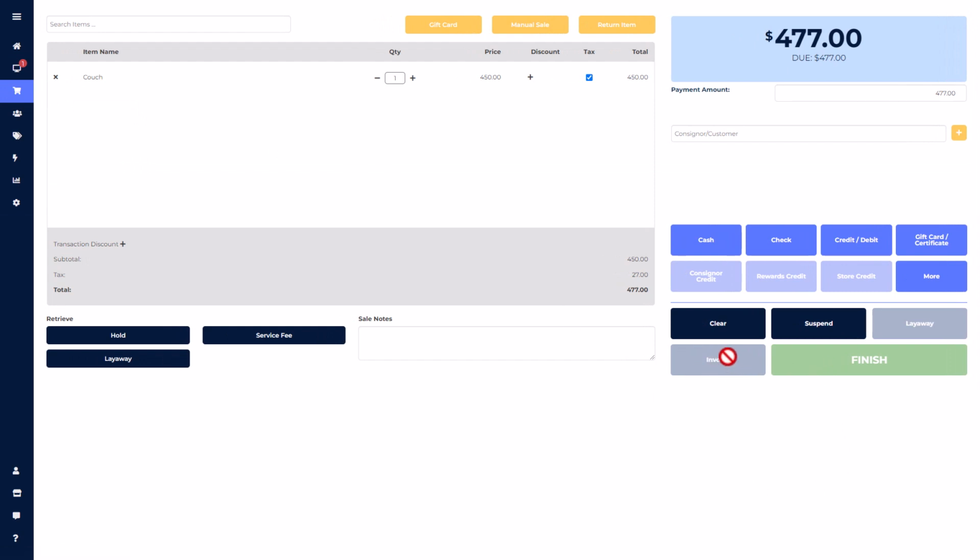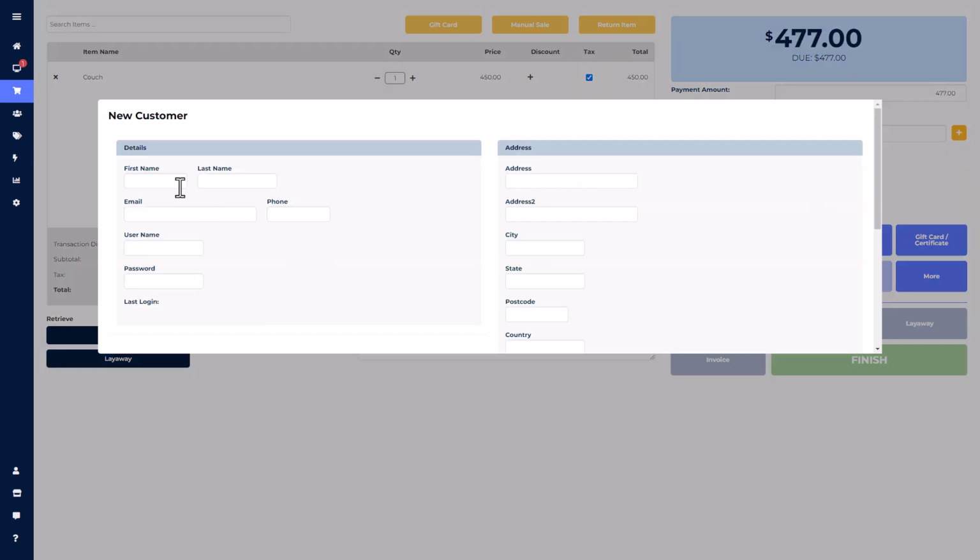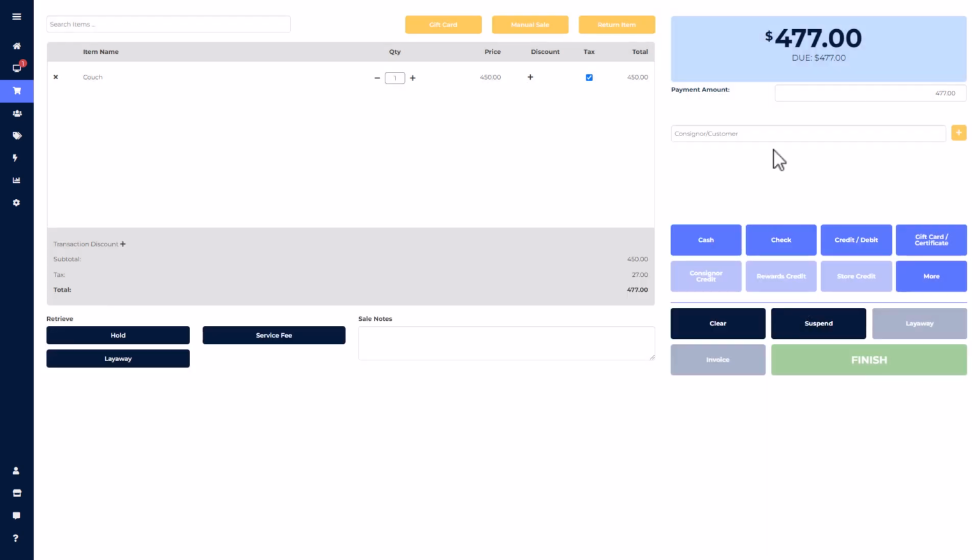Now, once this is toggled on, the button will appear next to the Finish button, and you will notice that it is grayed out, even if items are attached to the sale. The reason for this is you need to attach a customer to the sale to be able to send the invoice. If you've created a customer account already, you just need to make sure that a phone number is attached to that account, or if you need to create a new account, click the orange plus button on the point of sale screen, and at least add in their first name, last name, and of course phone number.